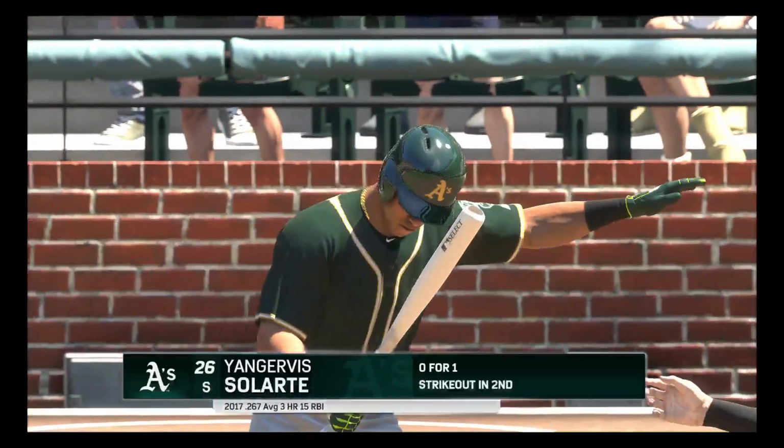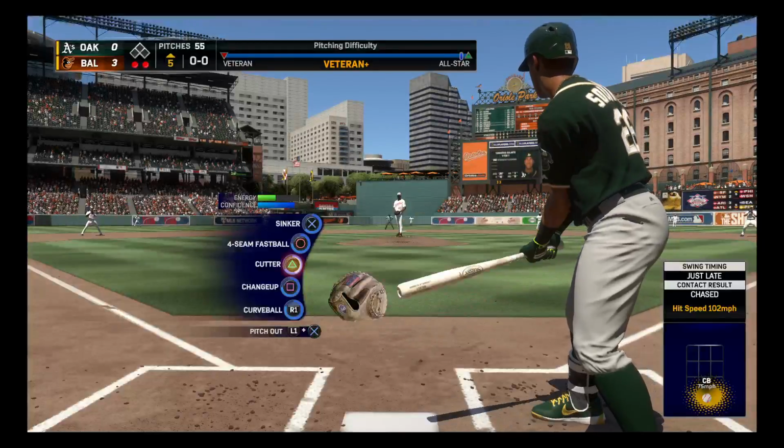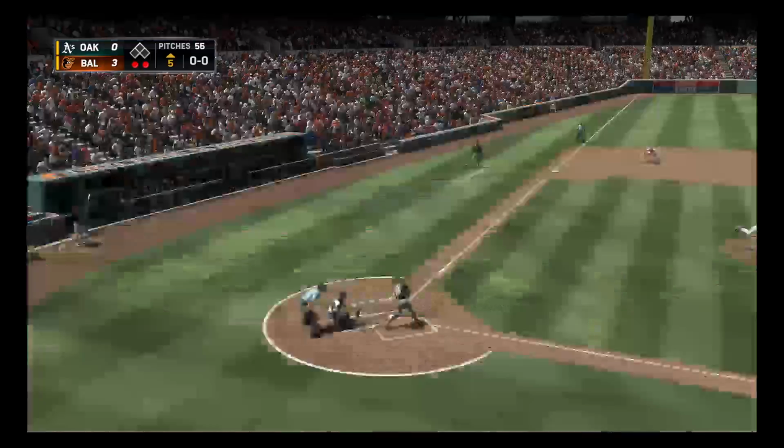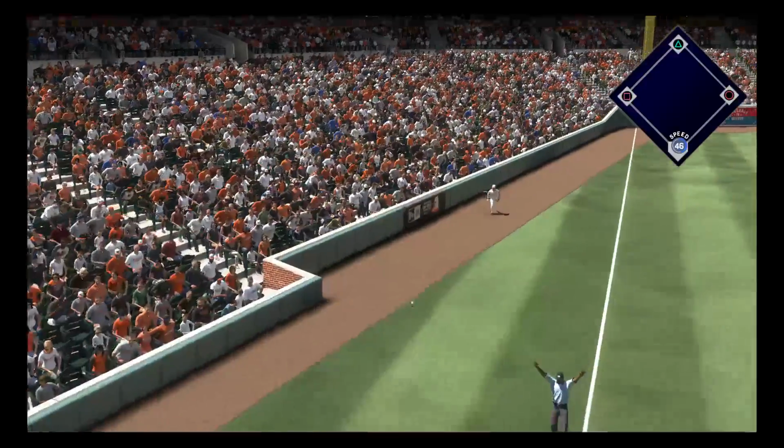Up next for Oakland, standing in, Yonhervis Solarte. He's 0 for 1 thus far. Chop fouled over towards the coaching box.